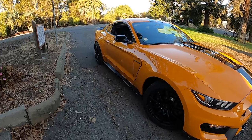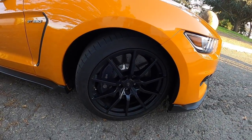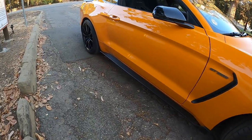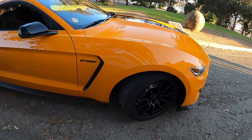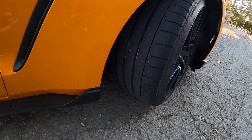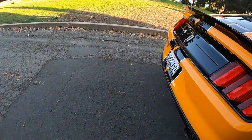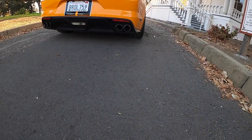The next thing I love about this car is its tires. You cannot find a car in this price range that comes with 295s in the front and 305s in the back, stock from factory. It is absolutely absurd how large these wheels are, and it looks super aggressive and fat from the back end. It looks awesome. Check out the girth of those tires.